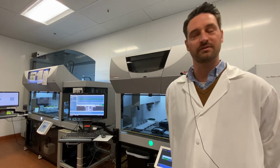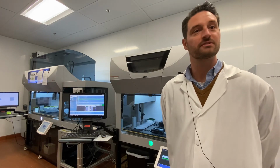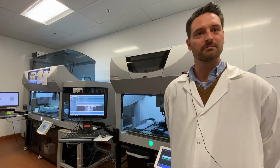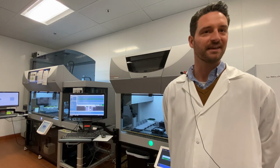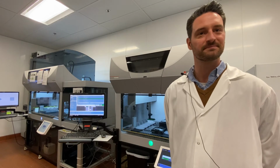Additionally, we use the larger robot back behind me here. That is used exclusively for DNA isolation and purification. So we'll take our bacterial isolates that we find from other customers in the field. We take that genomic DNA afterwards, and we'll do a variety of different assays and experiments.